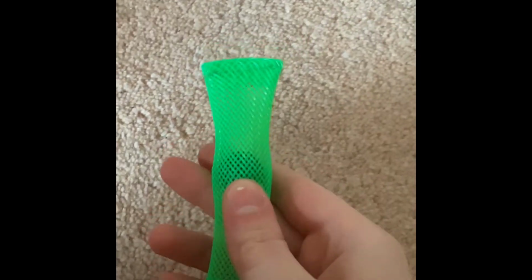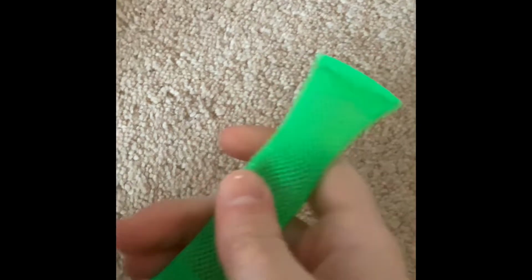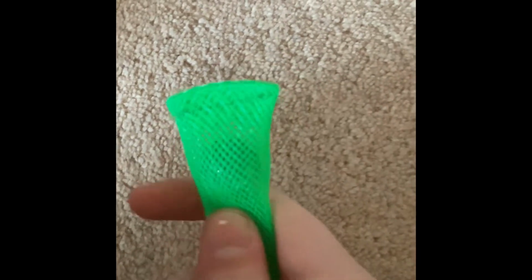The last item we have, you guys, is a green marble mesh. You can pick any colour you want, but I thought the green one was very pretty and I definitely think it's very quiet. You can barely hear it, and I think since it's quiet it won't really be disturbing if you're trying to get to sleep and you want to fidget with something.